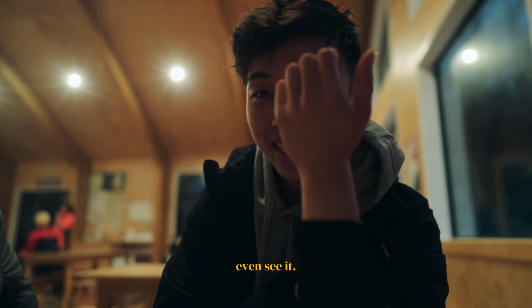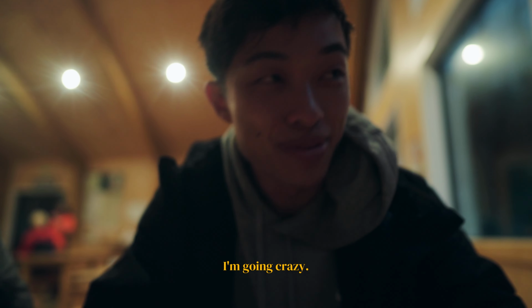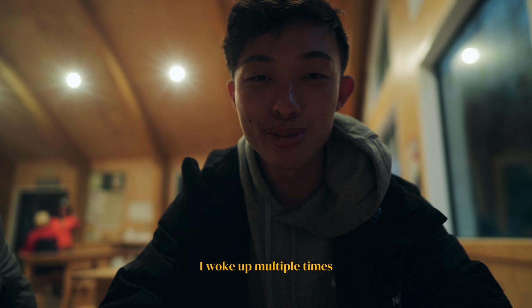Oh my god. But these bites on my arms, you probably can't even see it, but so itchy, man. I'm going crazy. I woke up multiple times because I'm itchy. My body does not react well to sandflies. If you didn't know, sandflies are mosquitoes on steroids, and they are absolutely all over the Milford Track and they've bitten me non-stop and I am crazy itchy.